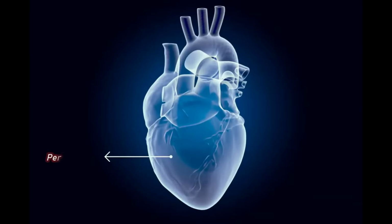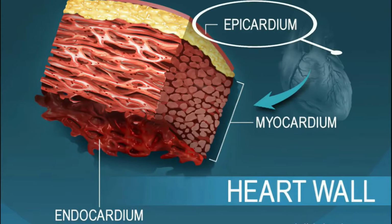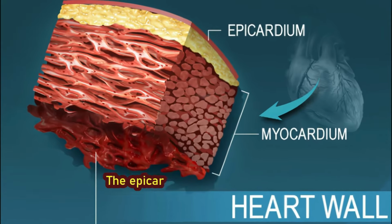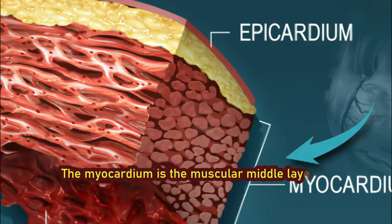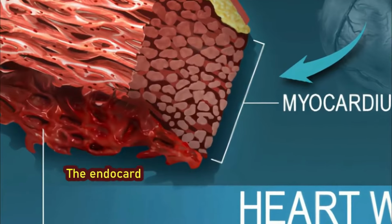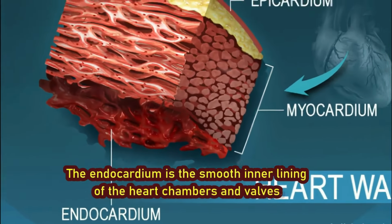Let's start with the heart wall, which consists of 3 layers: the epicardium, myocardium, and endocardium. The epicardium is the outermost layer, providing protection. The myocardium is the muscular middle layer responsible for the heart's pumping. And the endocardium is the smooth inner lining of the heart chambers and valves.